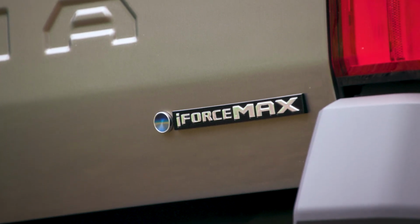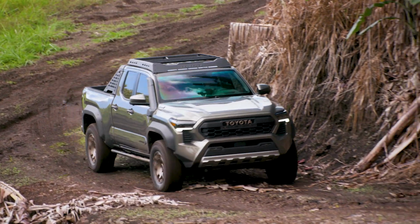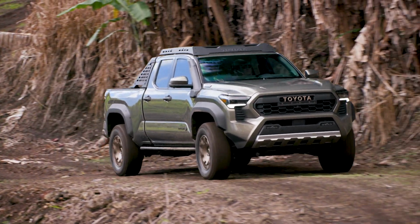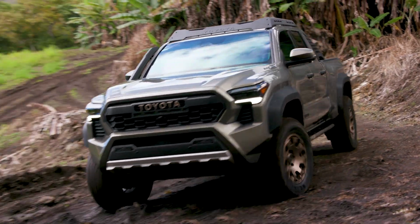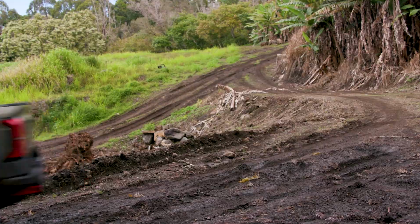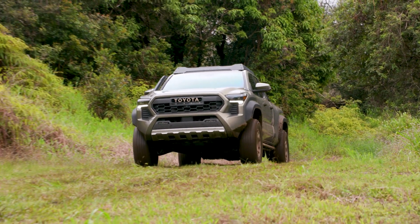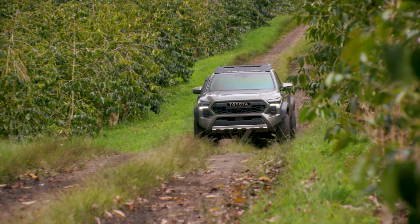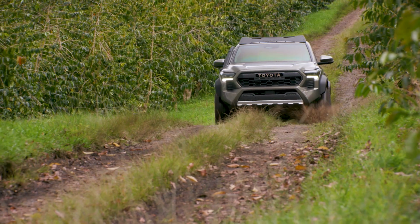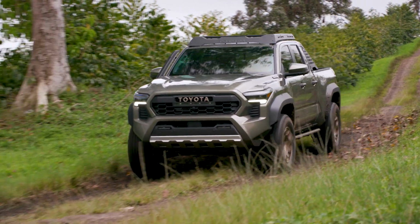Now, the iForce Max uses the exact same drivetrain as the regular Tacoma, only with an electric motor that comes sandwiched in between the engine and transmission, hybrid components that are underneath the hood, and a nickel metal hydride battery that occupies the cavity underneath the rear seats. And the result of having that hybrid boost is a lot more power. The iForce Max produces 326 horsepower and 465 pound-feet of torque, which is a lot of power.